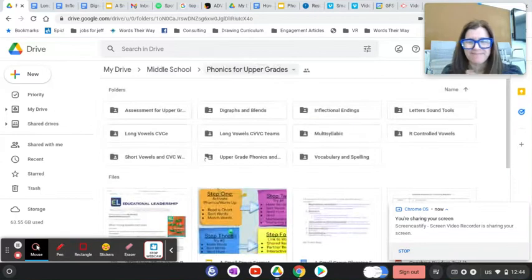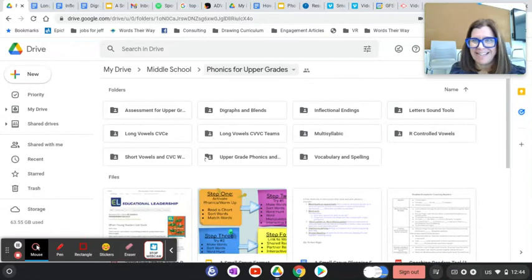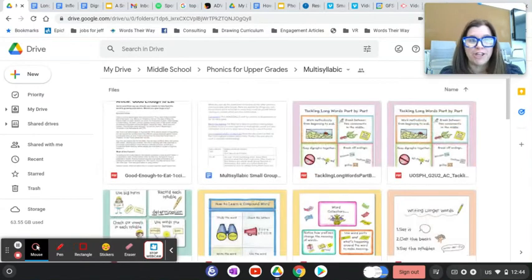Last phonics principle, my favorite actually. Probably something that upper grade phonics kids need. Probably lots of upper grade kids who maybe aren't even phonics emergencies might need some multisyllabic word work, right? So let's dive into that toolkit to see what we have so that you can think about using it.